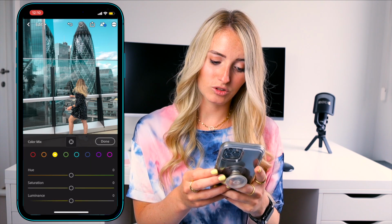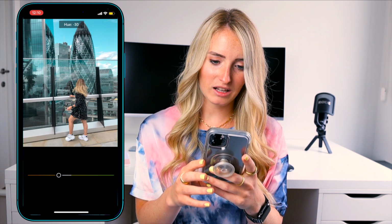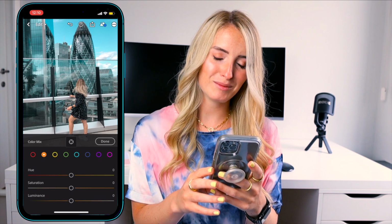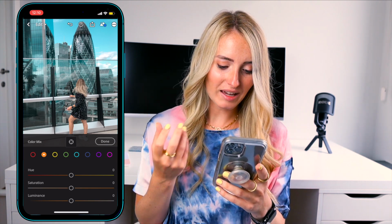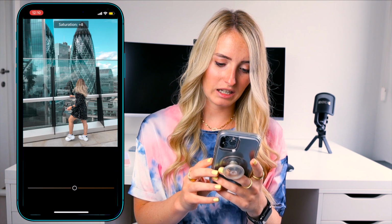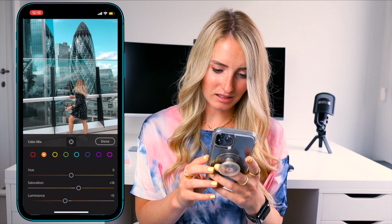I don't really have yellow in my picture. I have more of a vintage vibe, so I will bring the yellow to the left, saturation down, so it immediately gives that more vintage vibe. And another really cool hack when you're editing pictures, especially for those of you that want to look maybe a bit more tan or have a bit more color, you can actually play with the saturation of the orange. And yeah, in my case, it gives me a bit more of a tanned skin.